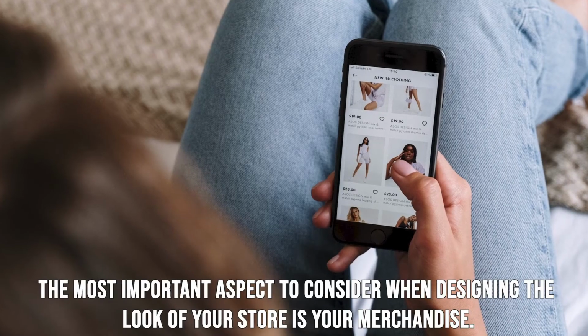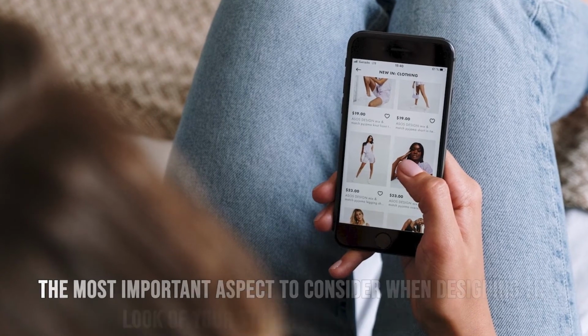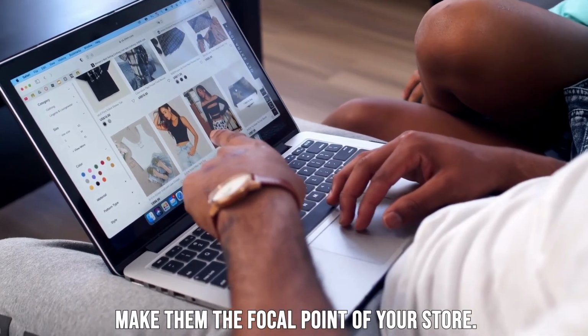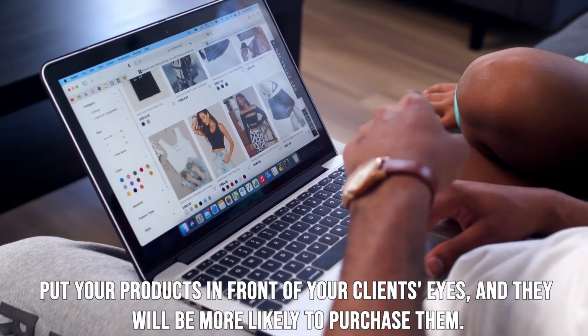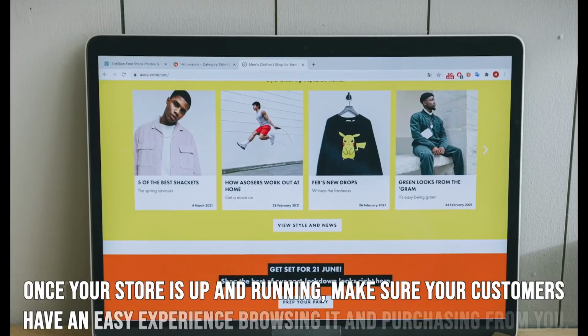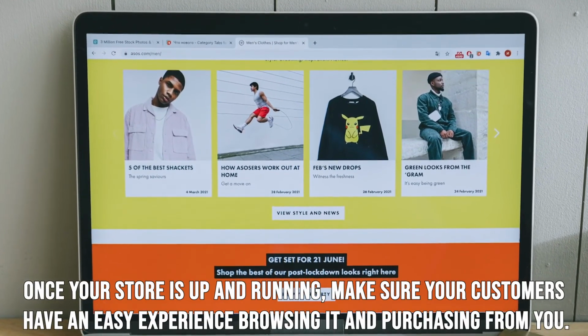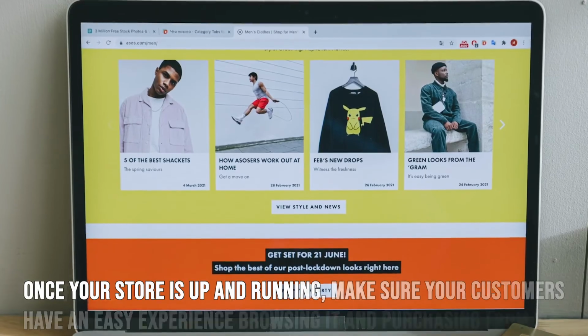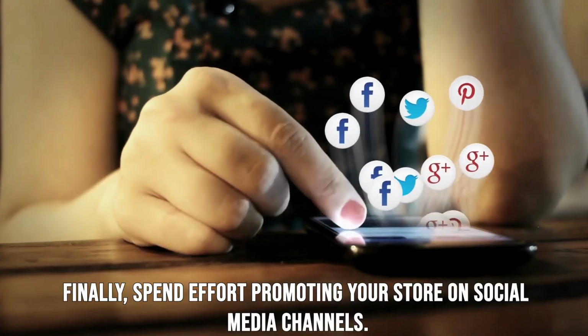The most important aspect to consider when designing the look of your store is your merchandise. Make them the focal point of your store. Put your products in front of your clients' eyes, and they will be more likely to purchase them. Once your store is up and running, make sure your customers have an easy experience browsing it and purchasing from you. Finally, spend effort promoting your store on social media channels.